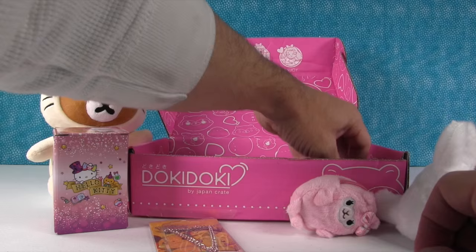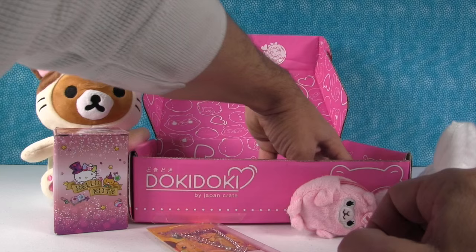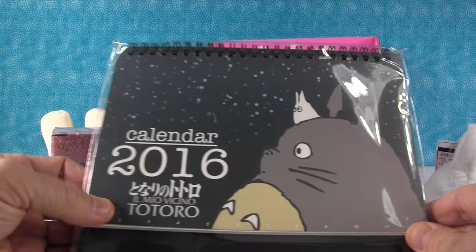Doki Doki. Okay, so this is the December Japan Crate. And here, it does tell you what everything is. So I'm going to give that to Shannon. Oh, look, there's instructions. Awesome. And oh, wow. We need this. Oh, it's a Totoro calendar. I need that for sure. Wow, awesome. All right, so I'm going to set this stuff up and then we'll open it up.